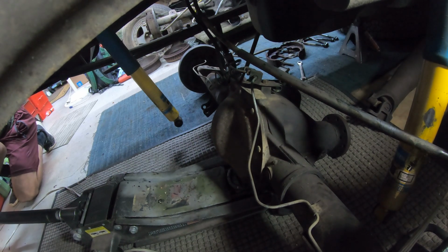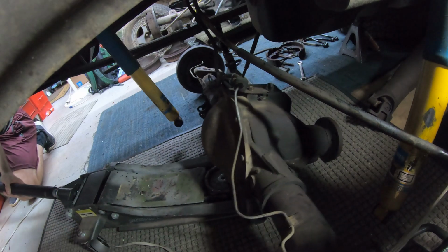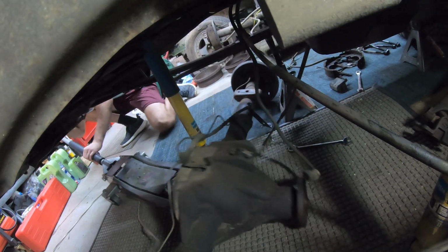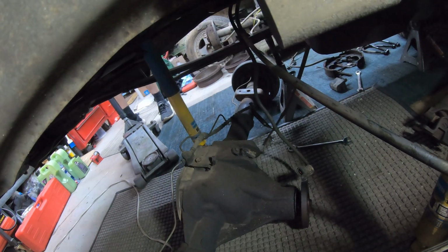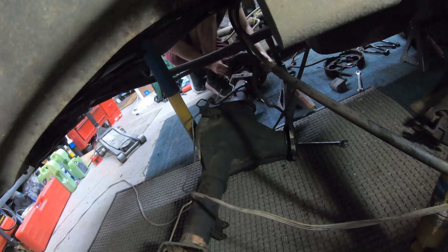Come on. Easy does it. Easy, girl. There we go. Definitely not the most elegant way to do this. But wow, this diff is really light compared to the other one.